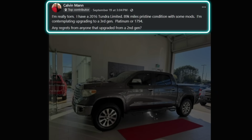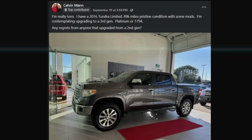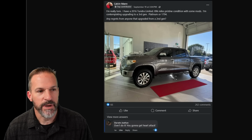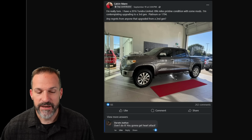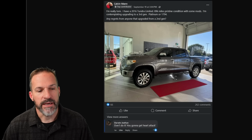He has a 2016 Tundra Limited, 89,000 miles, pristine condition with some mods. This thing looks really nice. Looks like he's maybe got a lift on it, leveled, but it looks really nice. Has a tonneau cover. Looks like he's just been meticulous with maintenance. 16 was a really good year. Still had the transmission cooler in it, and it's got the V8 and only 89,000 miles. That thing is worth a lot of money.